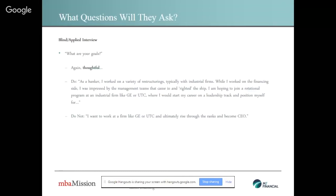What are your goals? This has to be thoughtful. It's almost exactly the same question as "walk me through your resume." You've got to be able to answer the question in a very specific way. Think about this just like your personal statement. And this is why I mentioned a few minutes ago, I recommend you reread your application and your essays. You want to make sure that your goals are crystal clear.